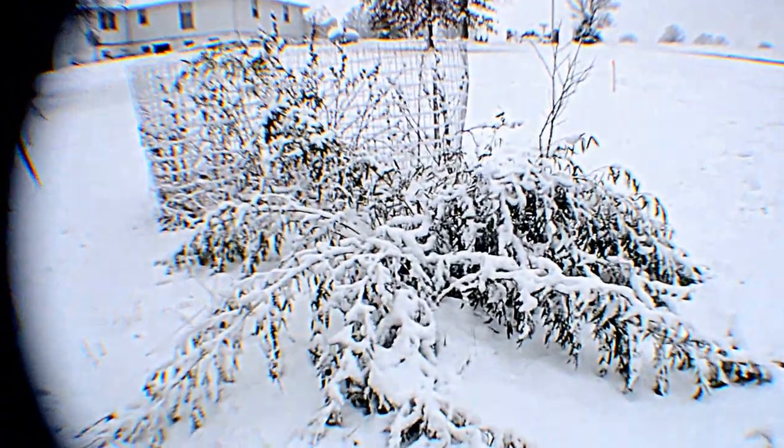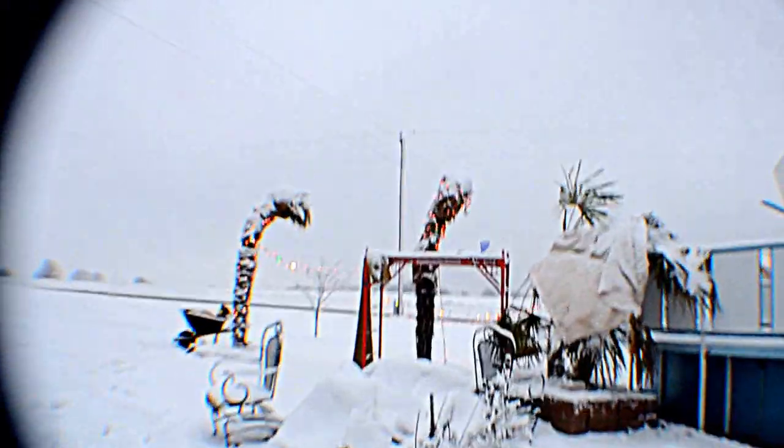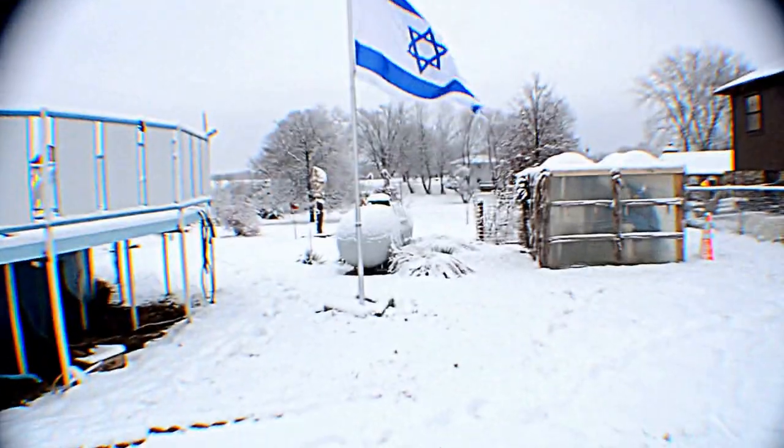That's the bamboo, it's being pushed down right there. We've got all kinds of stuff going on with the snow. It really adds a really cool effect to these palm trees, and I know they don't like it necessarily. Got some stuff protected there.